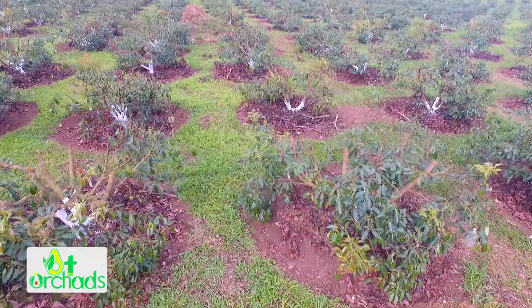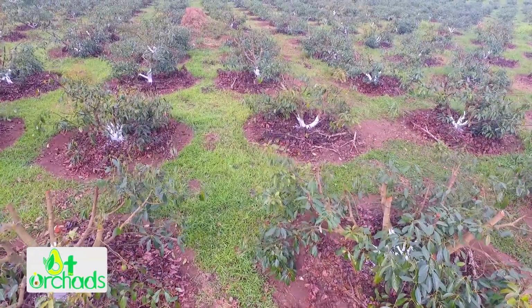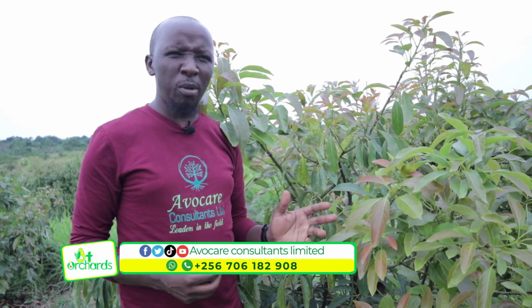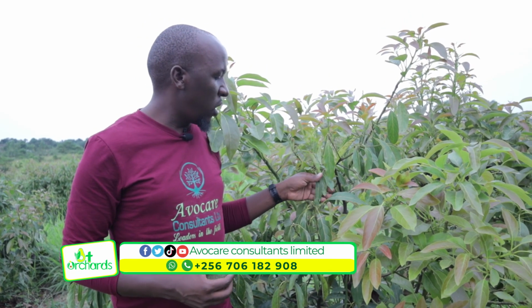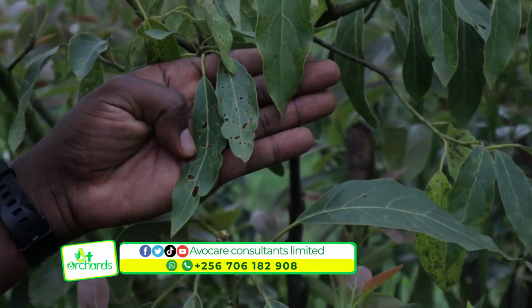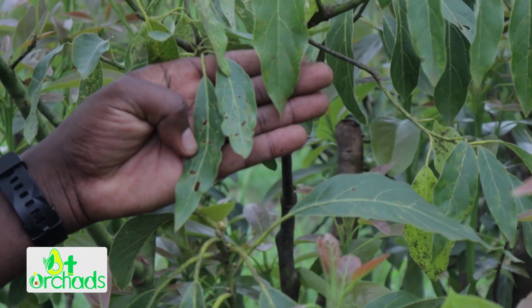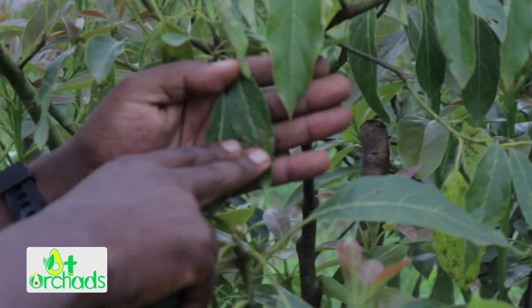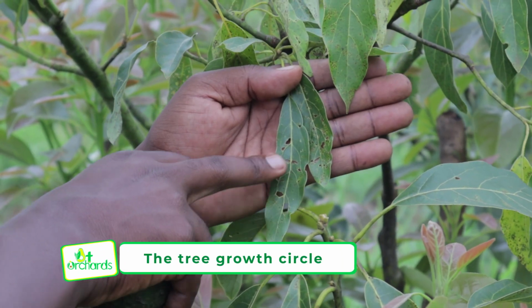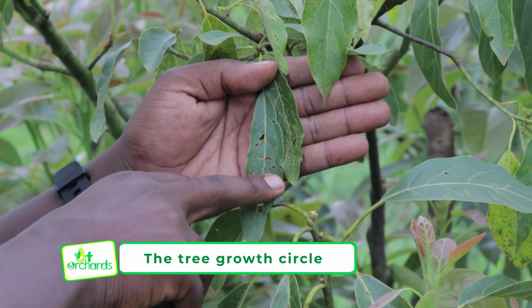Don't fear pruning your trees. Don't fear feeding your trees. You can use chicken manure, supplemented with some small nutrients, those which are immobile in the soil. If you check on this leaf, you may think it was eaten by an insect, but this is not an insect. These are nutrients missing in the soil. Especially once you see this hole, it looks like fire burning. It burns like that with those holes, then it extends towards the edge.